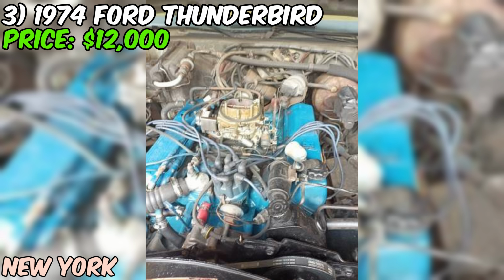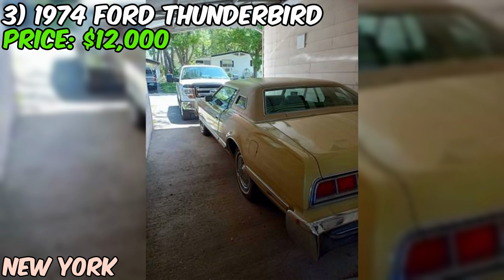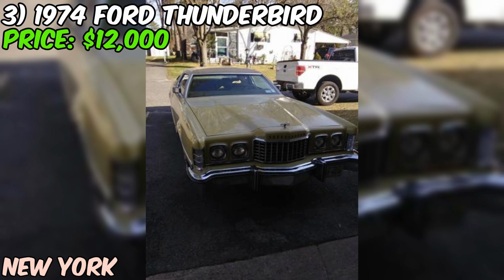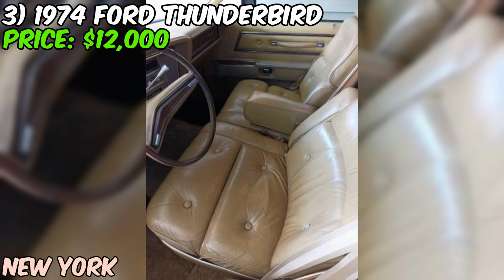Now let's talk about the condition. The seller describes it as good, which is a positive sign. However, as with any classic car, it's essential to inspect it thoroughly in person before making a final decision. While the low mileage and recent upgrades are definitely appealing, it's always wise to verify the vehicle's condition and maybe even bring along a trusted mechanic to give it a once-over.